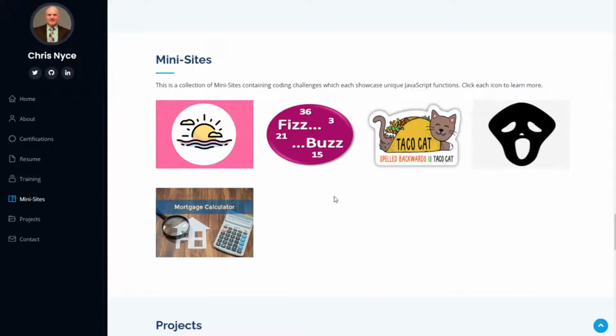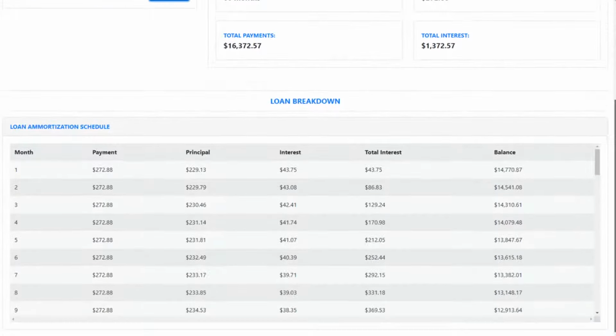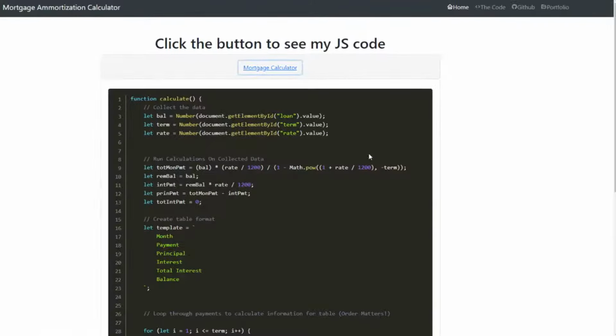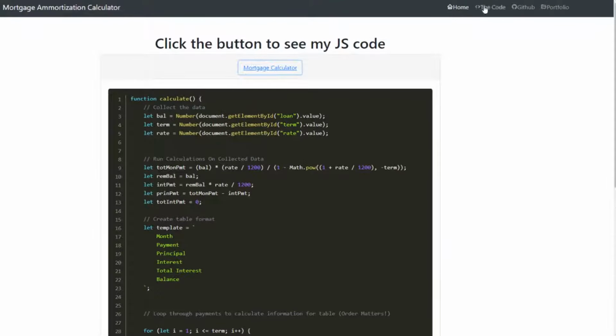So also look at the mortgage calc. Let's look at that one. So 15,000, 60 months, 3.5%. Yeah, calculate. Okay. And so what we stress here at the bootcamp, Kevin, is building apps that do things and apps that solve problems. So this mortgage calc solves a problem. He's got his code. He's got his GitHub, and then I think this is cool.